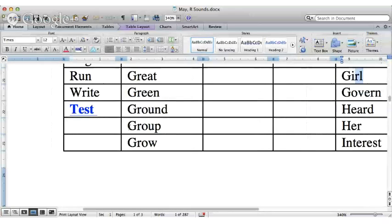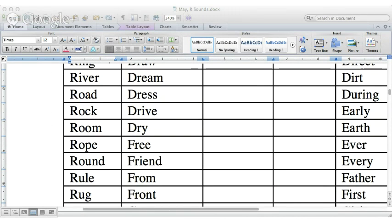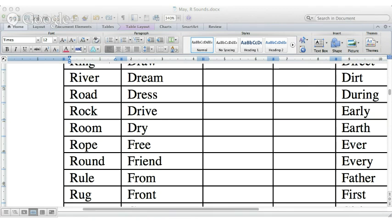Akif, can you see my screen? Yes. Great. Okay, let's try this one. Wrote. Let's try it again, but we are going to stay on this word until we hear your tongue is touching the bottom. Road. And keep it down. So if it starts down and stays down, we have the R sound.